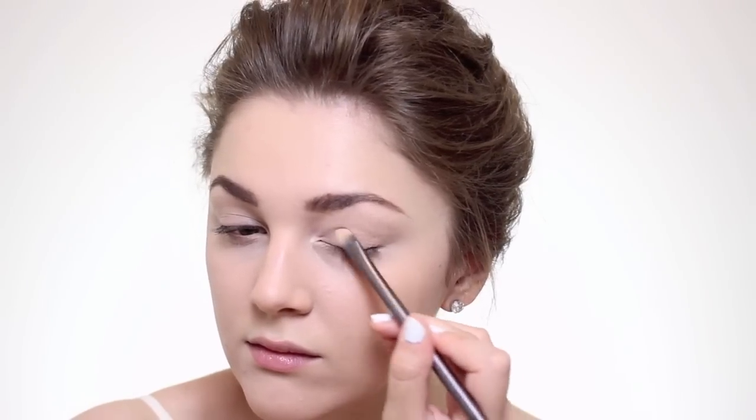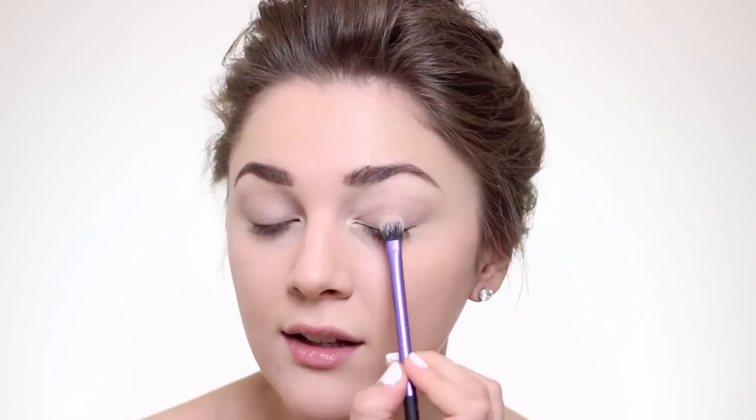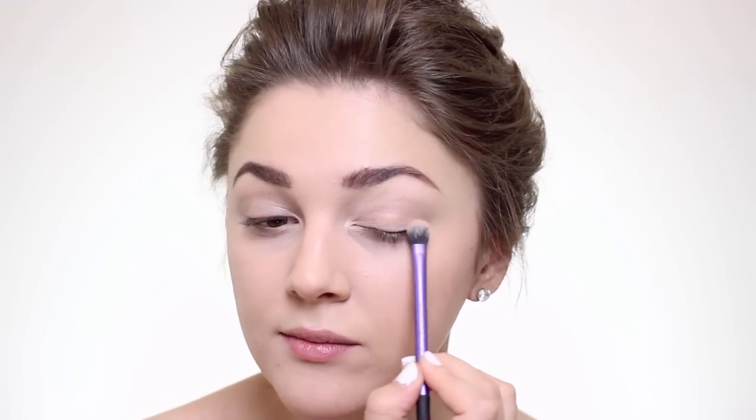This is Call My Bluff and It's Complicated. So I'm just going to take the lighter one underneath the brow and all over the lid. And then the darker peachy colour just on the lid.